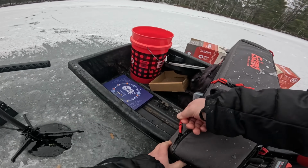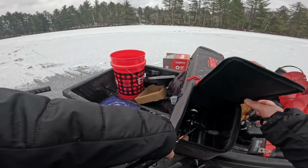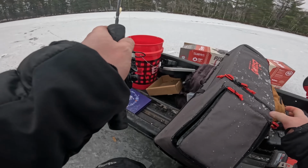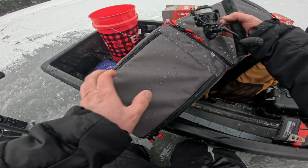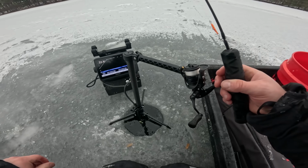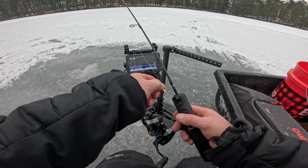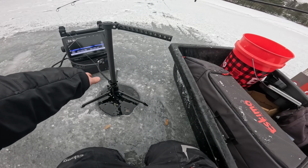Whip out the old Eskimo rod locker. We're just gonna grab the first rod in hand. What do we got? Feather Duster from Frostbite, paired up with a small dinner bell. Okay, ooh, I must have made a little bit of noise. I see those fish spooked. They were about 10 feet out. I don't see him anymore.